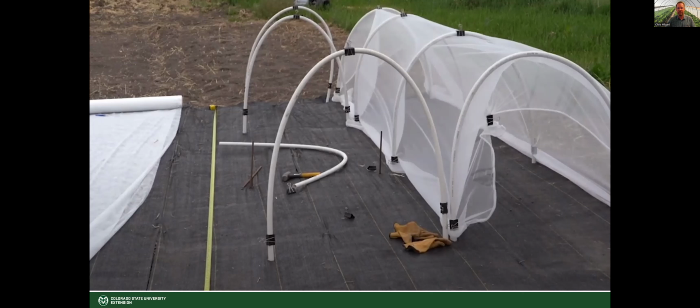So in addition to increasing temperatures in the spring and the fall, low tunnels can reduce light intensity and block wind, providing some shading effect during the warmer months. And these environmental modifications can reduce evapotranspiration rates, decrease water stress in the warmer months, and those conditions result in healthier and more productive plants.